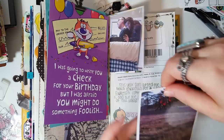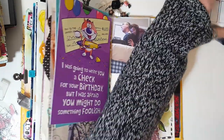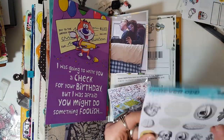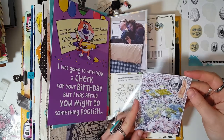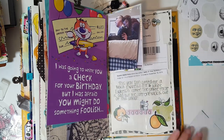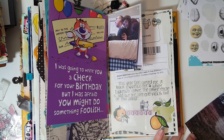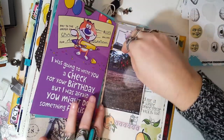I'm just pulling out this photo card here. I had visited an old cemetery out on the property with my boyfriend and his brother. They had found it, so they took me there, and it was pretty cool. So I just put a skull and a little fortune telling hand sticker on there just to spice up the photo a little bit.